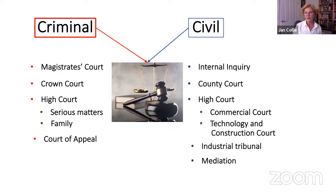Quite often, civil law obviously will apply to companies. So where you have businesses that have a problem, nine out of ten, there's usually an internal inquiry before they decide to go to court with anything. So perhaps if suspicion has fallen on an employee or more than one employee for whatever reason, there will probably be an internal inquiry first.